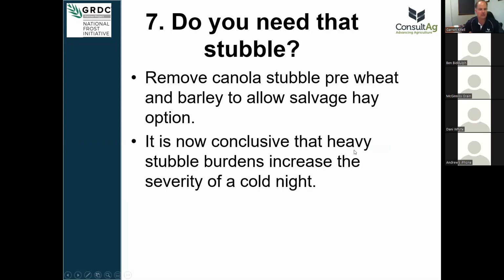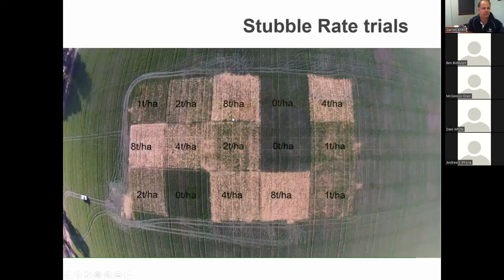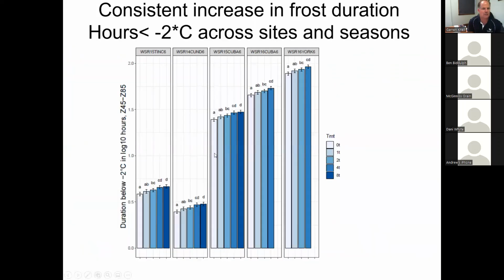From a temperature point of view, it's now conclusive that heavy stubble burdens increase the severity of frost. There were 4 years worth of work done in a range of locations with a range of groups involved. You can see the stubble rate trials applying stubble post-emergence, so it wasn't affecting the crop establishment. 1 tonne, 2 tonne, up to 8 tonnes per hectare. Regular designs like this. And the data is consistently showing an increase in frost duration. So this is hours below a critical temperature. And all of these sites at increased rates of stubble were colder at head height or for longer.